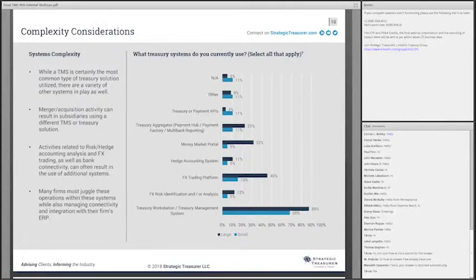Some other complexity considerations that you might want to think about is that organizations have multiple needs, and the things that you might want to think about is, how many different money market portals are you using? What are my hedge accounting responsibilities? Do I have that? If you have complexity that's growing in terms of the number of currencies that you're actively trading in, the different regions that you're operating in across the globe, are you using an ERP system or potentially multiple ERP systems? All of these things will add to the complexity structure of your organization and help to build the case for a TMS.